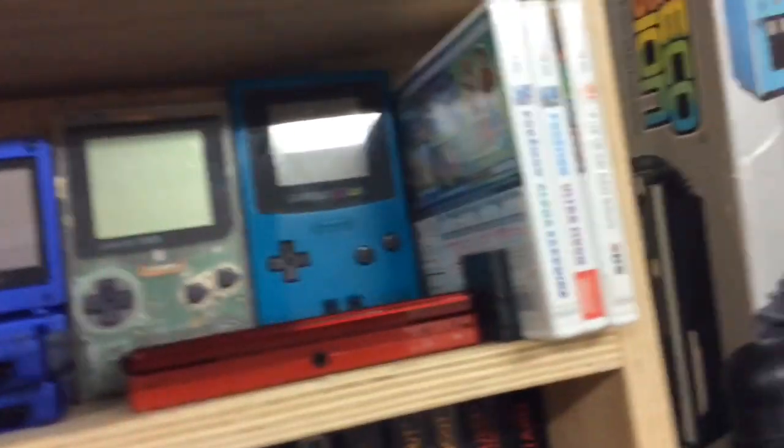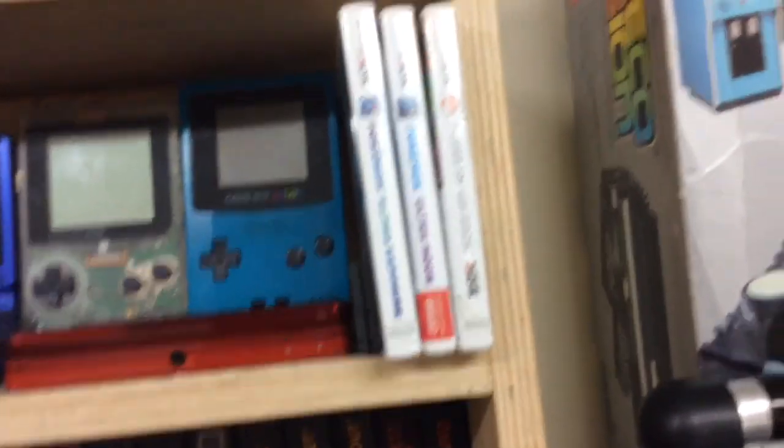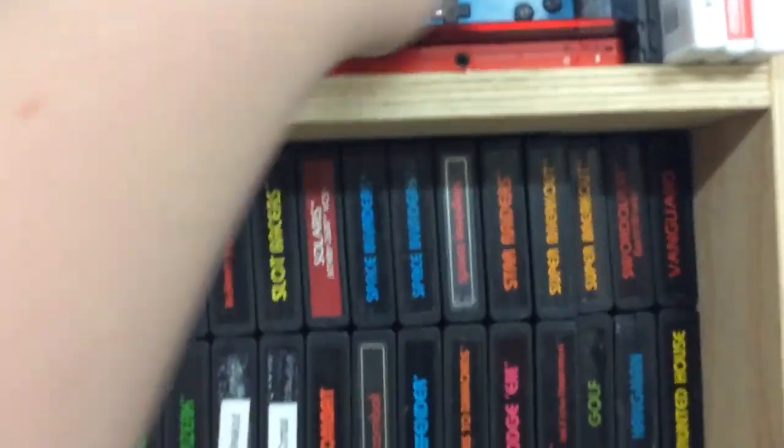Here's my handheld consoles. We have Smash for 3DS, Pokemon Ultra Moon, and Pokemon Alpha Sapphire. And here's my Flame Red 3DS. I really like it. And then we have two loose 2DS games. We have Scribblenauts and Pac Picks, both for $5. I think a lot of people know about Scribblenauts, but Pac Picks is a pretty fun, underrated game.